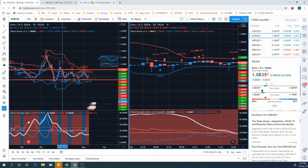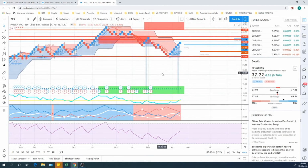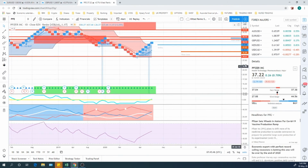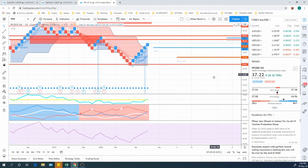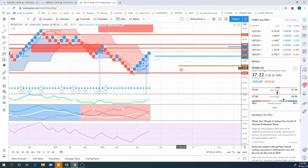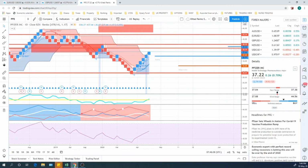Now I just wanted to finish up with looking at our Pfizer trade, which you had last week. Some of you would have probably noticed that I did comment on this trade during the week, and we put a stop loss on at 37, with an entry at 35.78, which I called in one of the last webcasts.